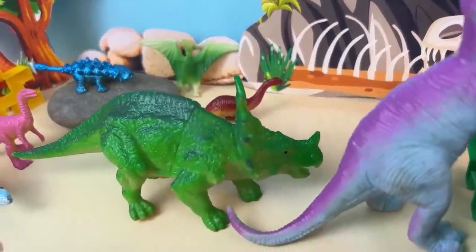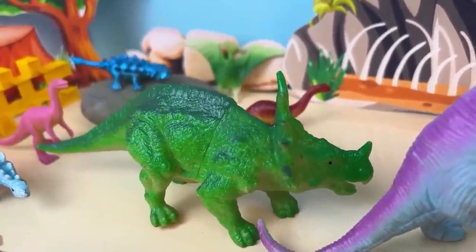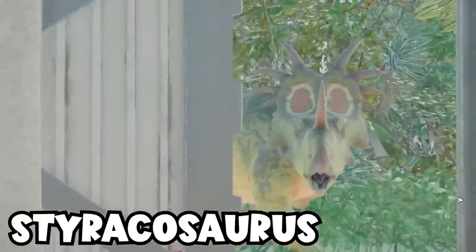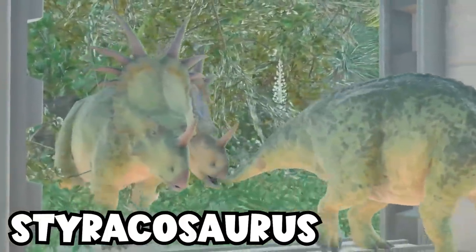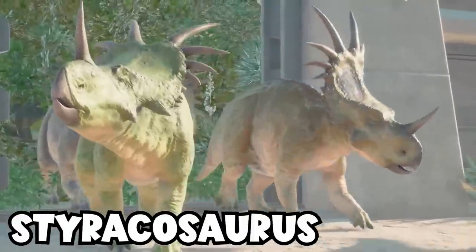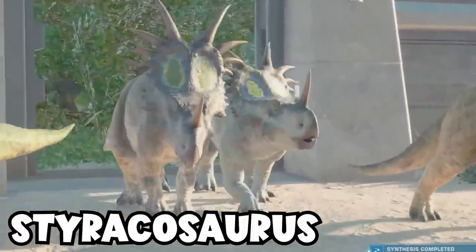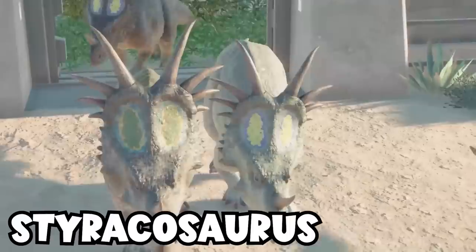This green dinosaur also has a funny looking head. I wonder what its name is. Styracosaurus. It's the Styracosaurus. It means thorny lizard. It is one of the few horned lizards that lived in the late Cretaceous period about 75 to 76 and a half million years ago in what is now North America.